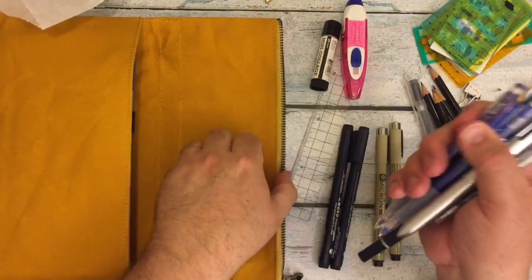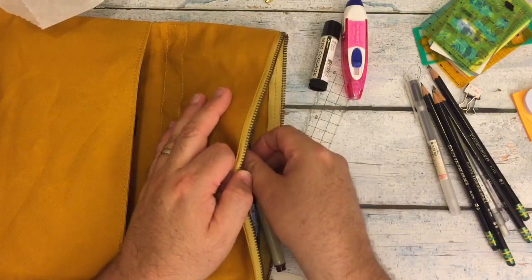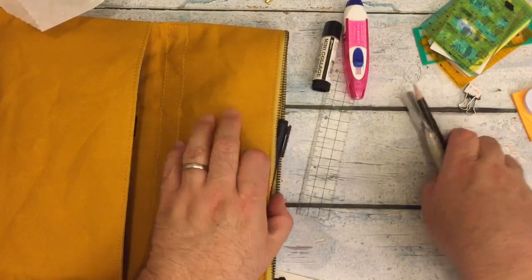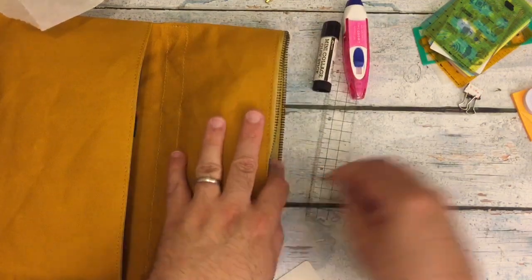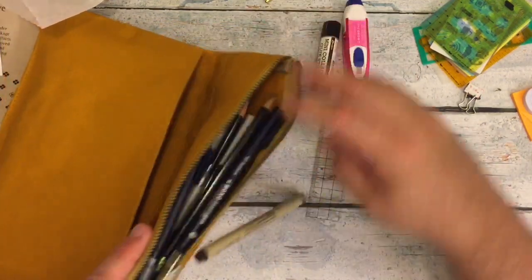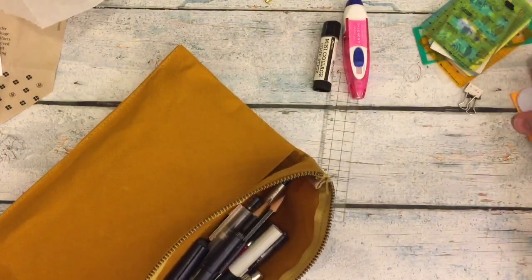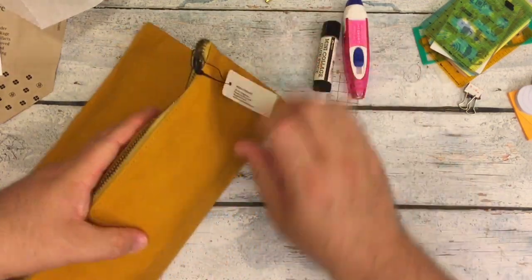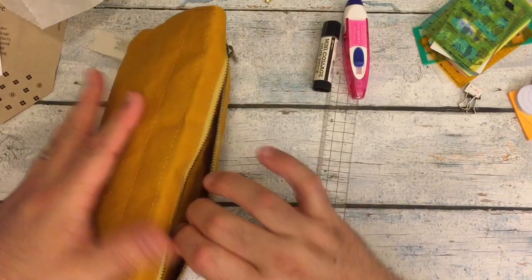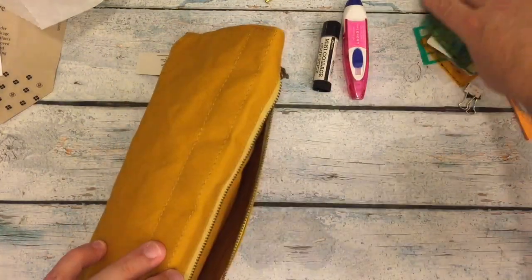So let's see. Let's see what this looks like. Oops. I have a feeling it's not supposed to carry this type of stuff. But I just want to see. And then you can put like a ruler.